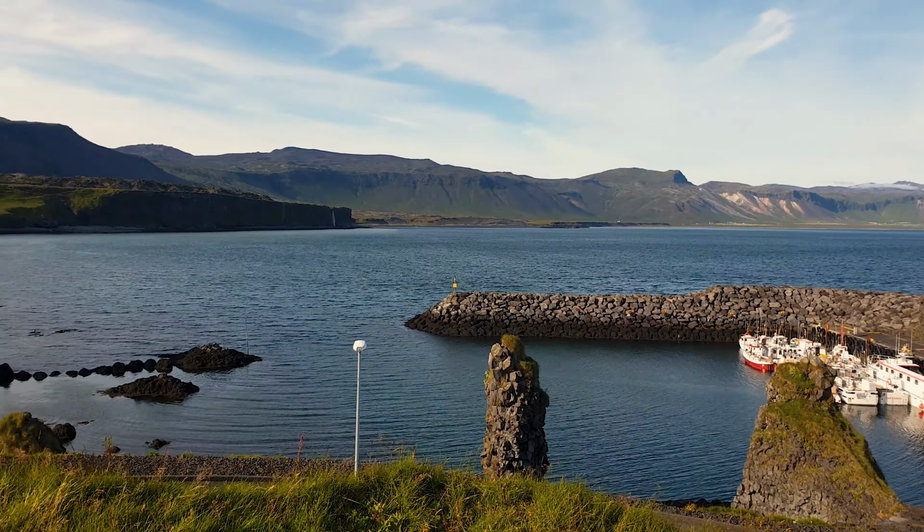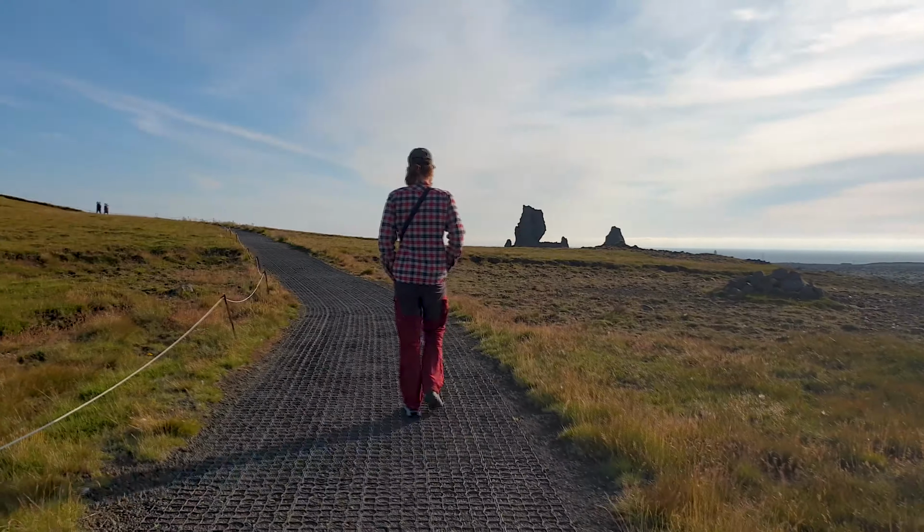Okay, so about 5 minutes drive from Arnarstapi, you'll come to Lóndrangar, which are a bunch of sea stacks out in the sea here, right on the foothills of the wonderful Snæfellsjökull. So I think we're going to take a walk now, see what we can find out there.